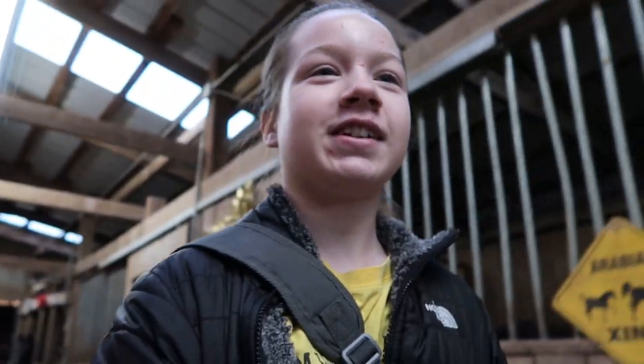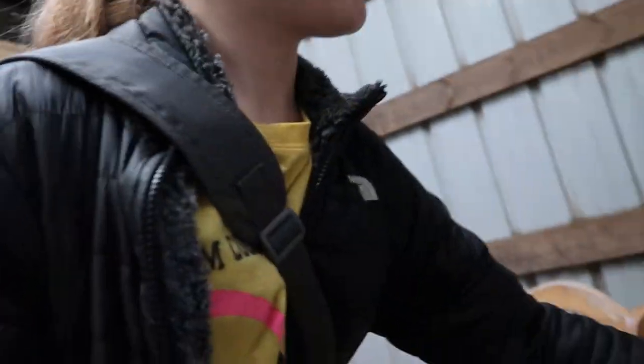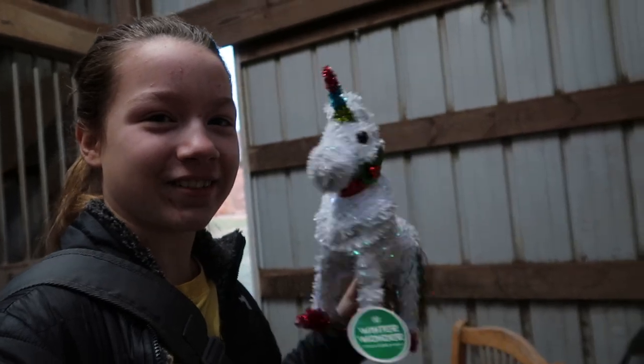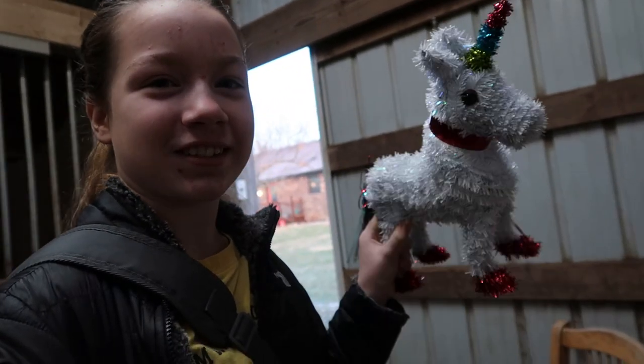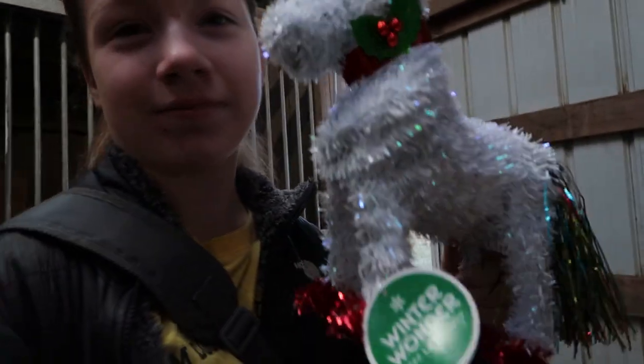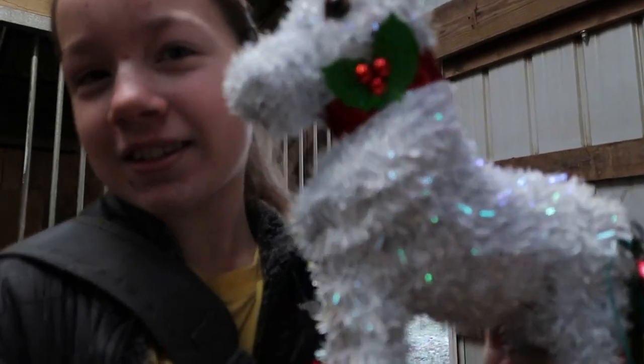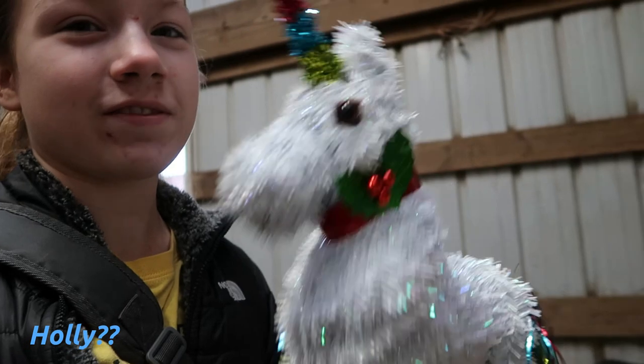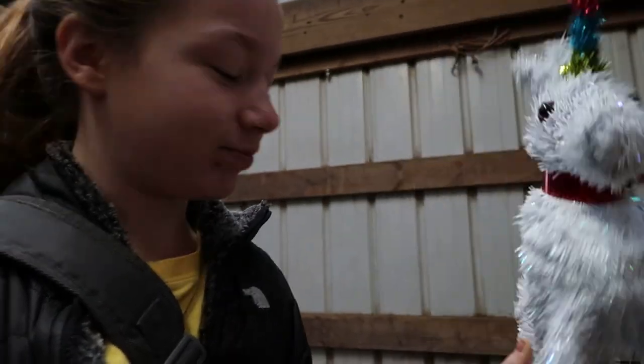Yeah, we're going, and I'm going to show you this unicorn. It's going to go in Jack's stall. How cute is it? I love it. And it has this little thing on it, whatever you would call it. So, yeah.